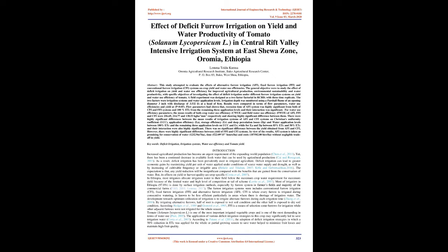A field experiment was designed as a two-factor factorial in RCBD, with 3 replications. The two factors were irrigation systems and water application levels. Irrigation depth was monitored using a Parshall flume with an opening diameter of 3 inches and a discharge of 3.532 L/s at a head of 8 cm. Results were compared in terms of flow parameters, water use efficiencies and yield at p<0.05.